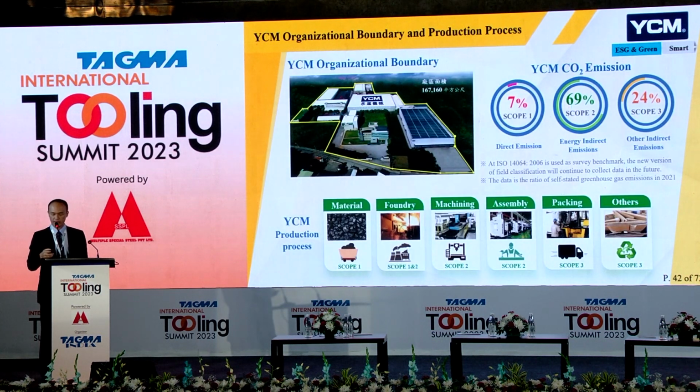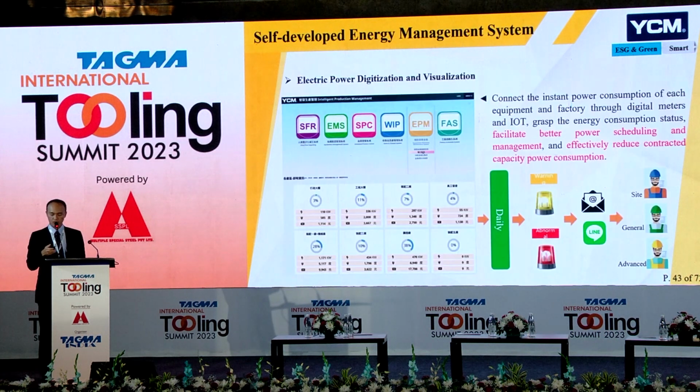So we researched ourselves. We understand now there is a lot of CO2 emissions in energy indirect emissions. It occupies 69%. Why? Because we have our own foundry and machining shop. So for this, we are using smart management software and digital meters to connect each of the equipment in the factories and do the monitoring, understand the power consumption data to facilitate better power scheduling and management. It efficiently reduces the contract capacity power consumption.